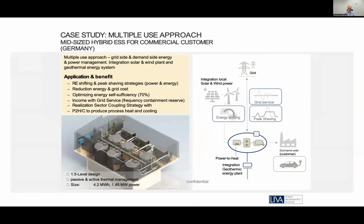The next example shows an installation that we are installing at the moment, again in Germany. Here again, we are building our facilities in buildings that can be existing buildings or buildings specially designed for our storage systems. We are not targeting containerized systems. This is a fairly complex system because it combines many different energy assets. The intelligent software controls not only the battery, but also the entire energy production.